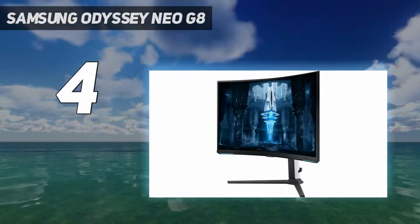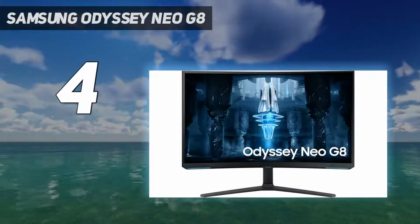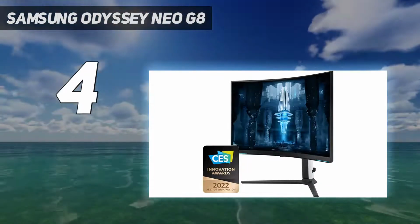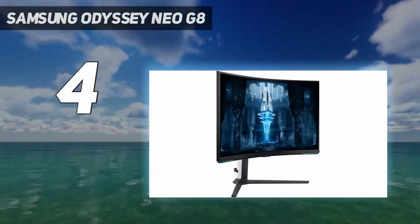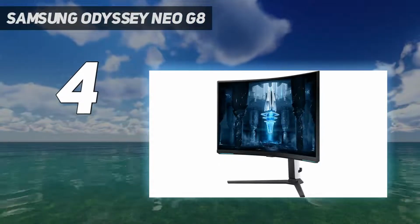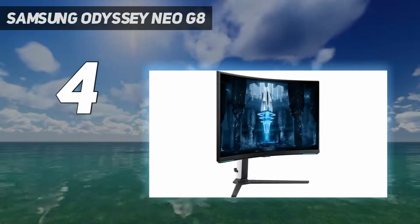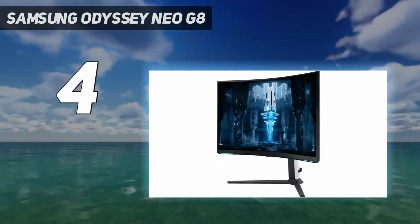We only had a few reservations about the Odyssey Neo G8, namely its color gamut volume, which was mid-pack compared to its competitors. There's also the issue of price. The Odyssey Neo G8 isn't cheap, with an MSRP of $1,400. However, that price is a relative bargain compared to its mini LED competitors from ViewSonic and Asus that retail for over $2,000 at this writing.